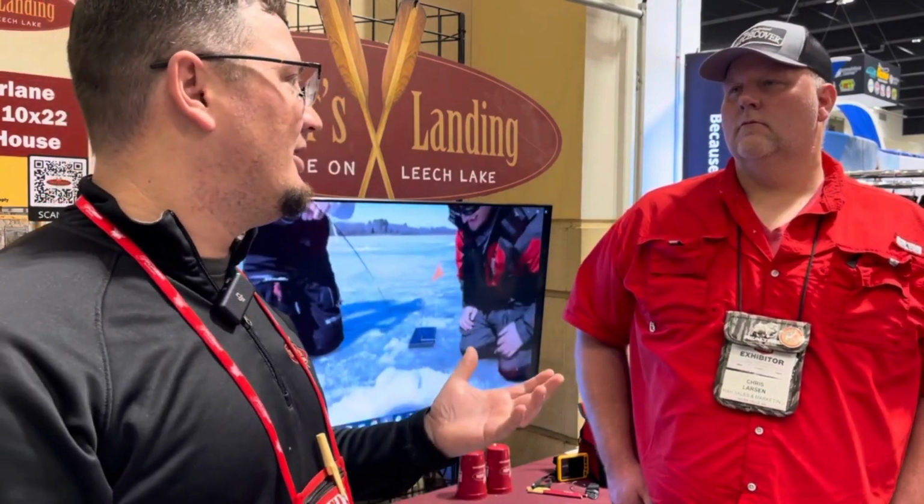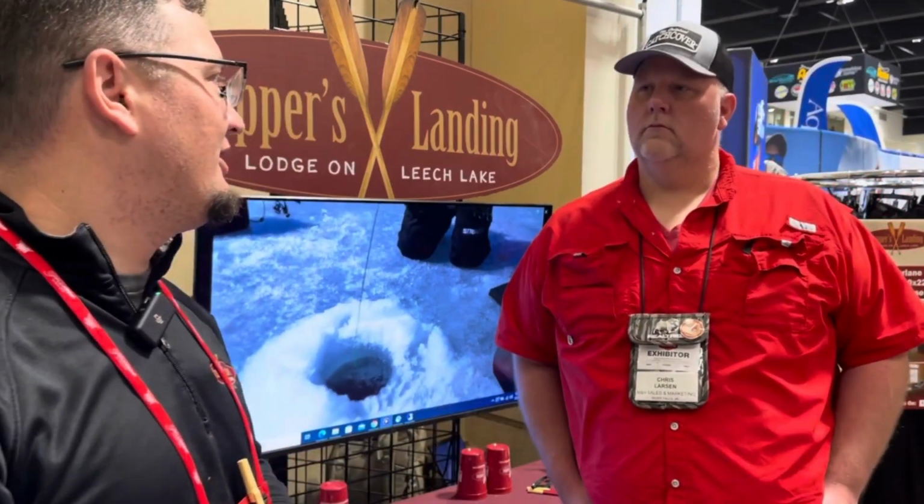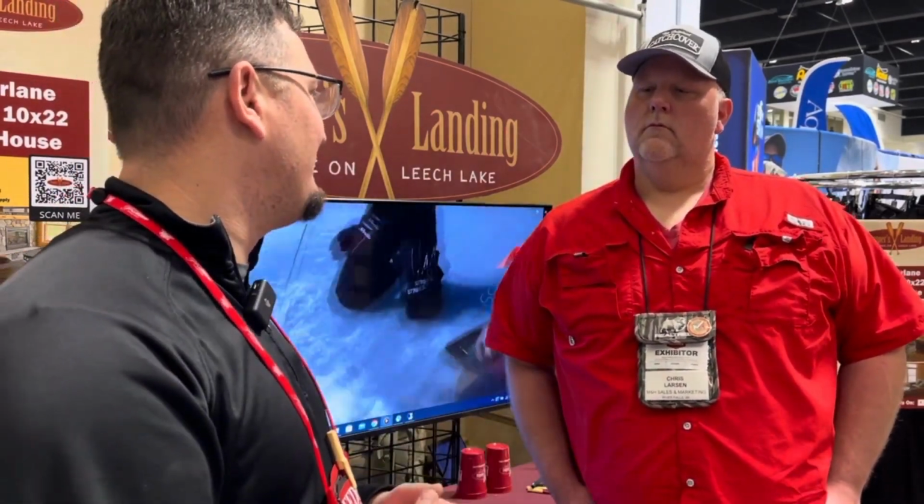And then Leech Lake, if you're looking for northern pike and all that too, one of the unique things for the guys spearing out there or that, even though it's a musky lake, there is spearing options out on the lake too. So it's definitely a lake that's got everything that an ice fisherman or open water or anything that you need for it on the lake. So lots of different options and ways to fish out there.